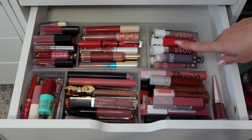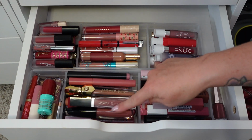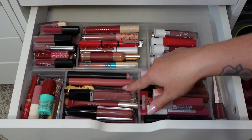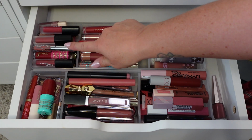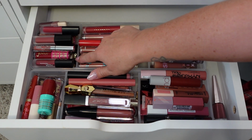So I've got my Kaleidos, Dose of Colors, Jeffree Star, a lot of my drugstore, just the random ones. I've got a couple of Jaclyn, a couple Sigma, Ace Beauty, a lot of my Too Faced melted mattes, my Huda Beauty, the small trial travel size. Those I try and keep in the smaller area.